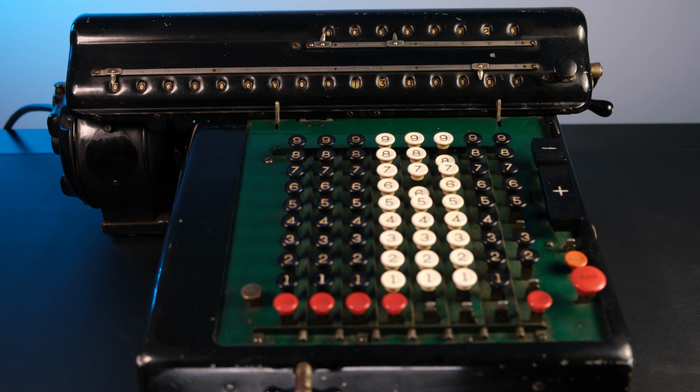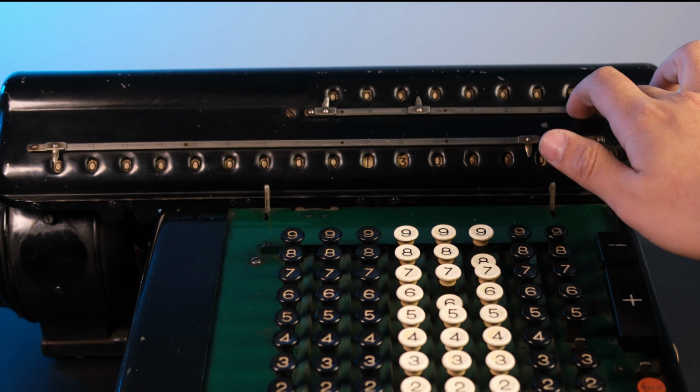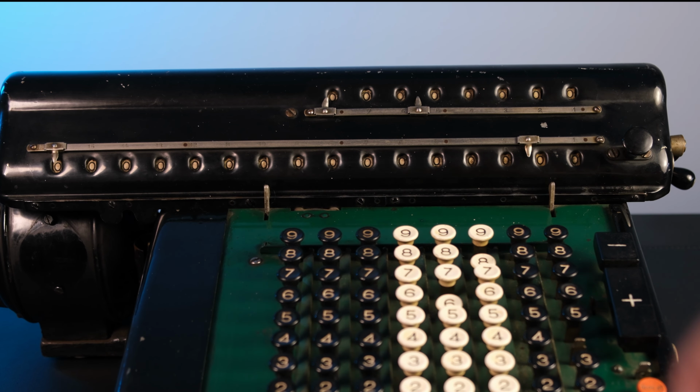Now in order for me to clear, we have a crank on the right. If I go clockwise, I clear the count, which is the top display. If I go counterclockwise, I clear the bottom display.